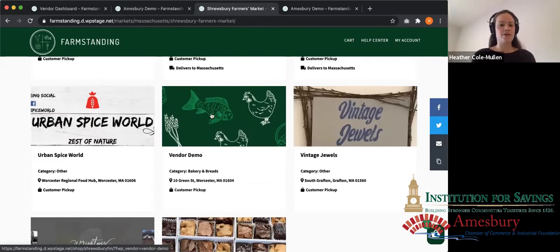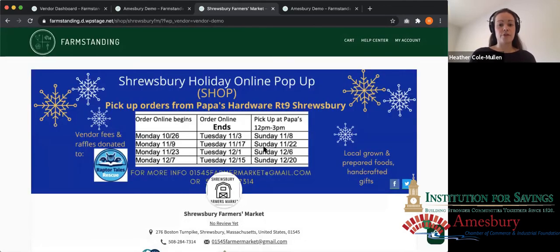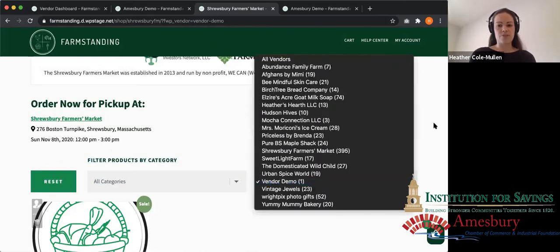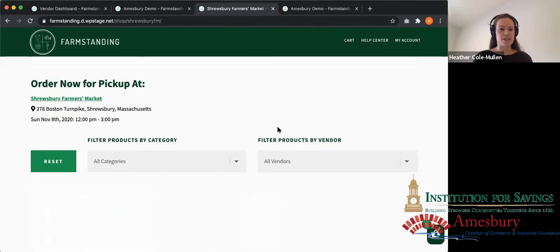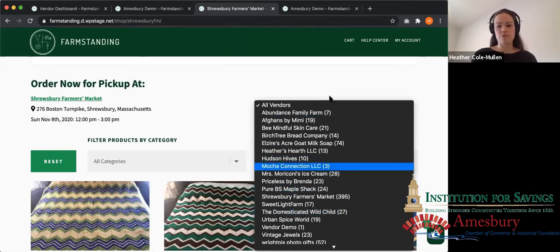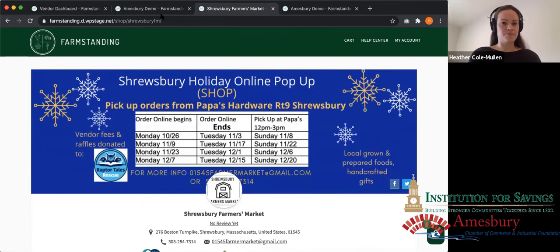And then from here, you can click on yourself, and it's going to go through to the Shrewsbury Market filtered by you as a vendor. So you can filter by vendor. So you can check on all your stuff that way, or you can just go straight to the Amesbury Marketplace page, and you'll be able to see that you're showing up in this vendor list. So that's how you can, you know, confirm that all your products are showing up here and available for sale through the marketplace.